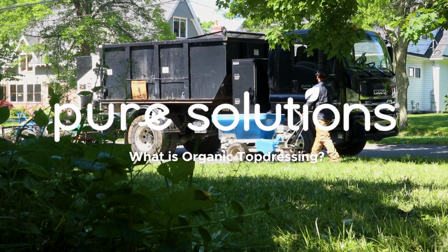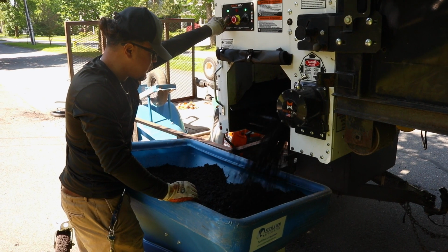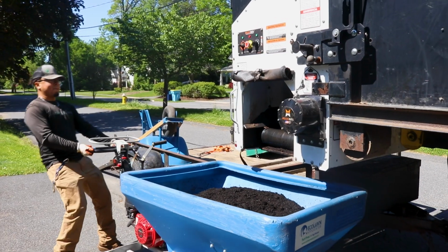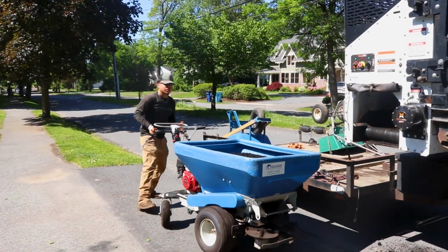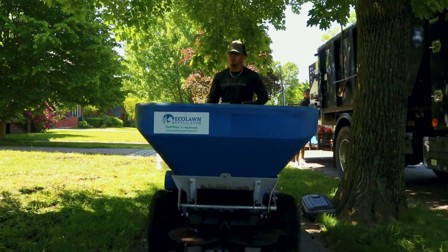Welcome to a walkthrough of an organic top dressing service, one of our premier services offered to our organic lawn care clients. After arriving at your property, lead technician John fills up one of our top dressers with our organic compost treatment and gets right to work.